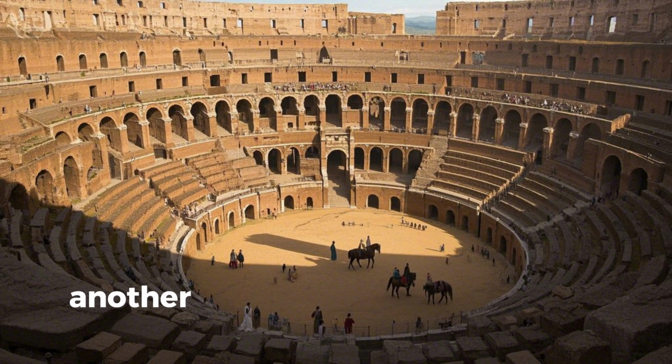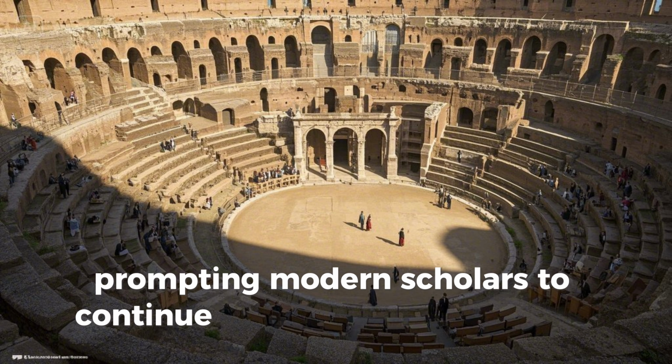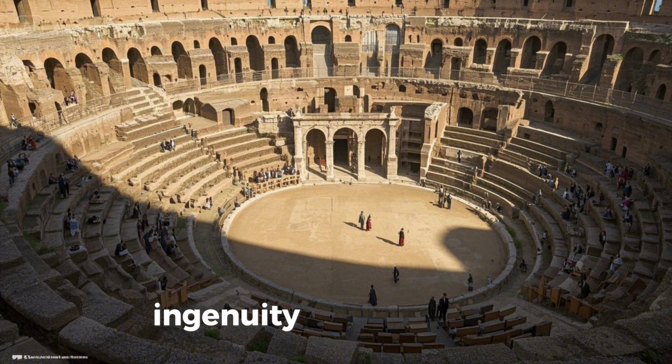Their disappearance adds another layer of intrigue to one of history's most enduring legends, prompting modern scholars to continue their quest for concrete proof of what might have once been the epitome of ancient Mesopotamian ingenuity and opulence.